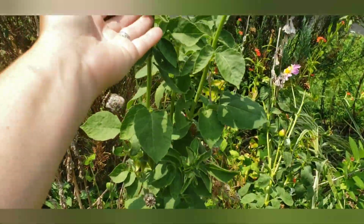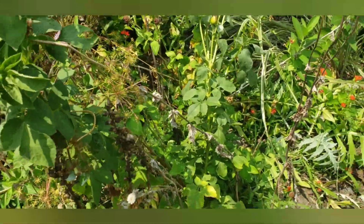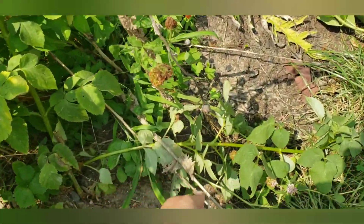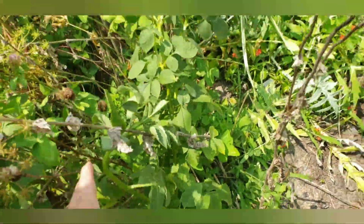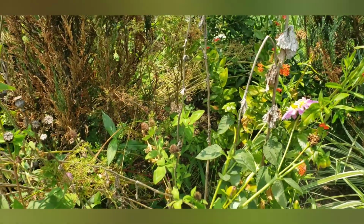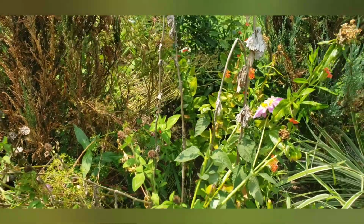Oh, dahlia. There were some pretty blooms on here, but I think they faded. We did have really bad storms a couple nights ago, and you can see the wind kind of took down some of the dahlias. I've got a dill and parsley bed back there behind my spruce, and that's for the butterflies.